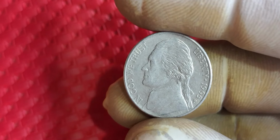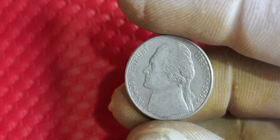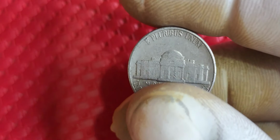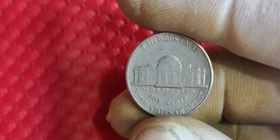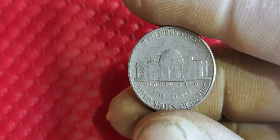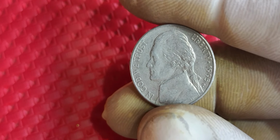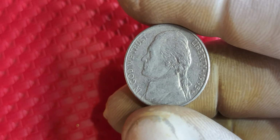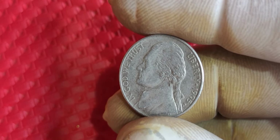So, could you have a 1995 P Jefferson nickel worth $1.5 million sitting in your pocket or change jar right now? It's possible. With a bit of luck and the right conditions, you could discover a hidden treasure that transforms your financial future. Make sure to check your coins carefully and stay tuned for more exciting stories of rare and valuable coins. Who knows, your next find could be worth millions.